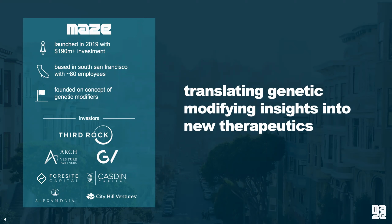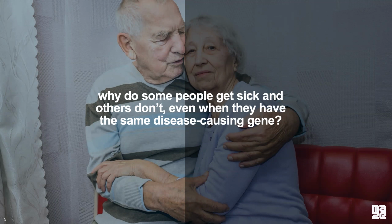The core concept that we follow is something related to understanding how genetic modifiers could lead to new therapeutic modalities and help people who are sick stop being sick. So the intuition there, for those of you who don't really know very much about genetic modifiers, is that there's this fundamental question about the way that the human genome actually manifests as diseases or not diseases.